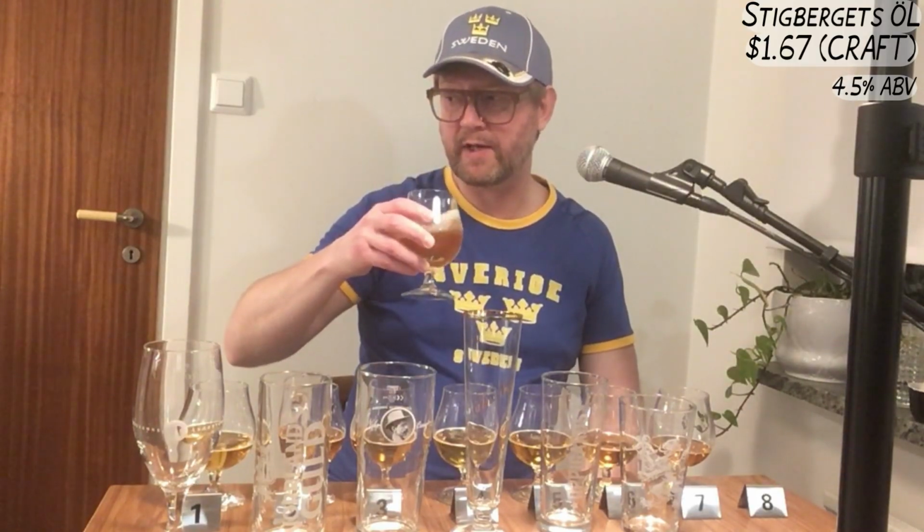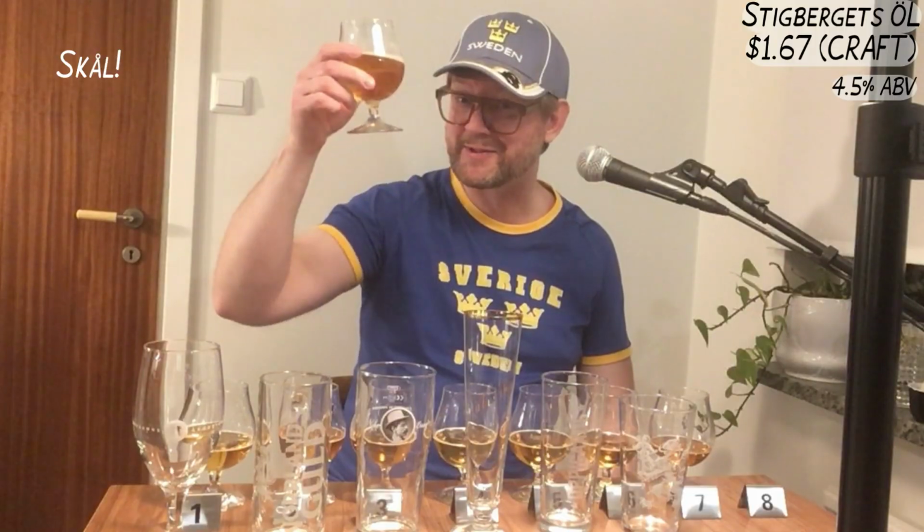Number 8. Which one was this? Also lemony, limey. Yeah, the one I thought was Stigbergets ÖL. I still think it is that one, according to the aroma at least. But let's try it. Skål.